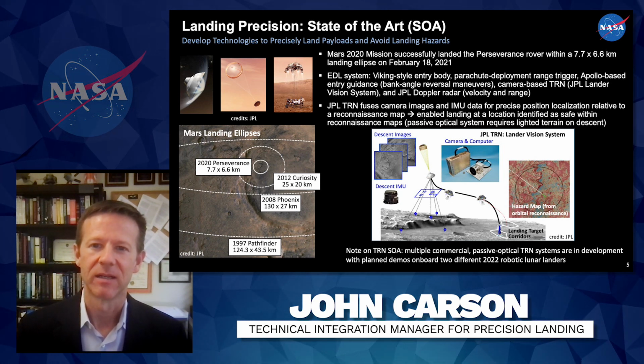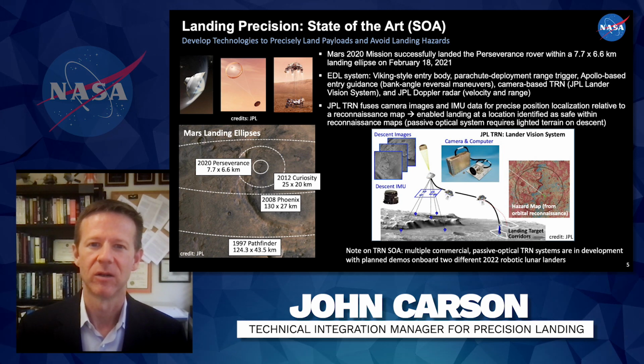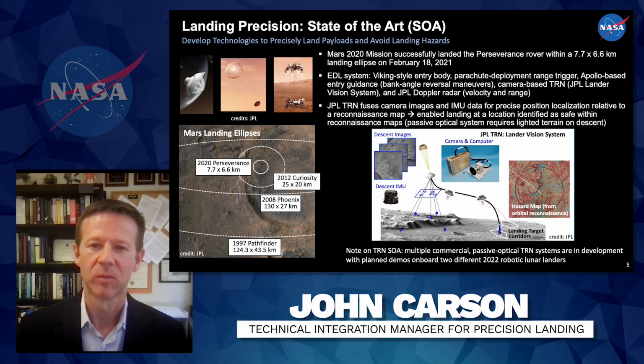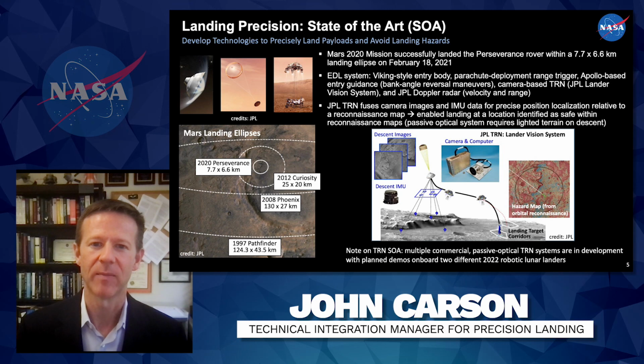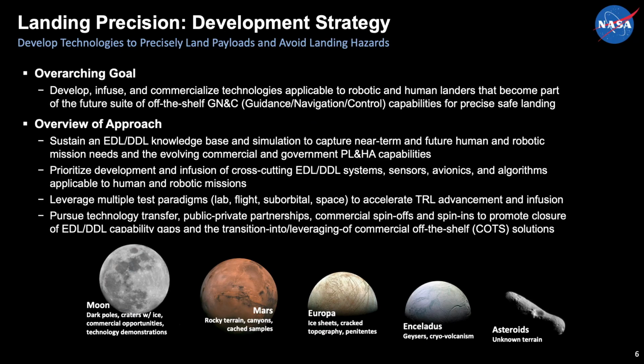One next step for TRN is the development of an active sensing system, like that which would use a LiDAR, to enable TRN over unlighted or heavily shadowed terrain. Additionally, for missions that require the avoidance of small hazards that are undetectable in reconnaissance maps, a mission will require the onboard inclusion of a high-resolution mapping sensor to detect and then enable avoidance of small hazards to ensure a safe landing. What is the overarching development strategy within this envisioned future?